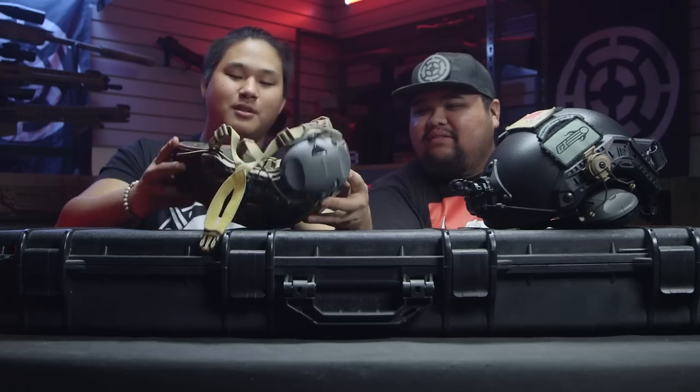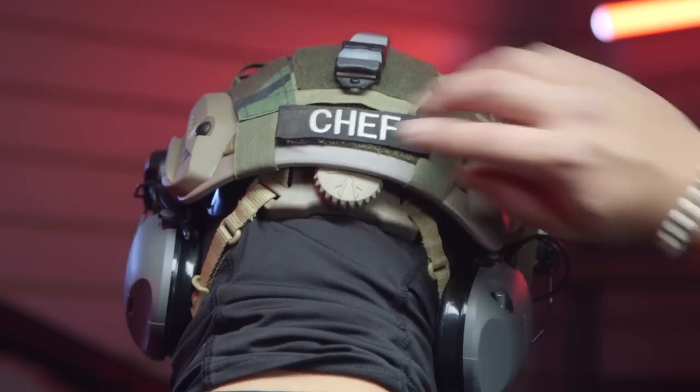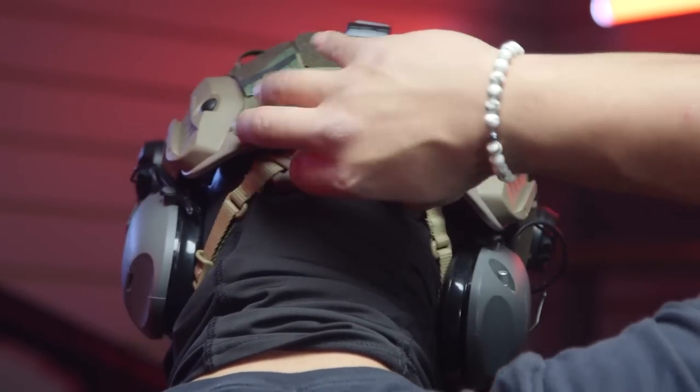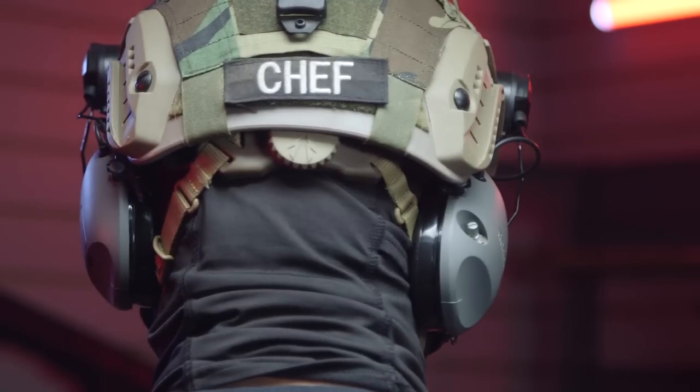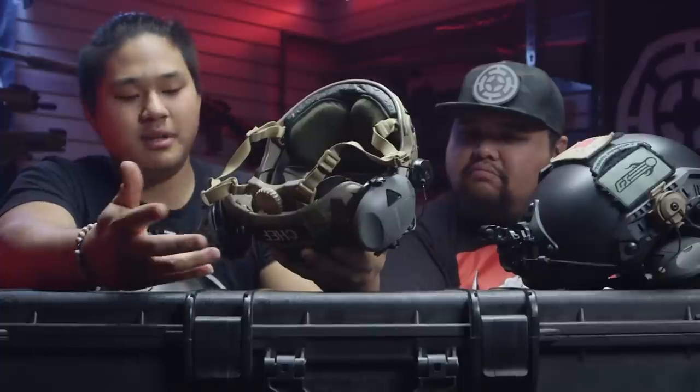Inside of my helmet right here, I'm not sure if you can see it right now, but I'm just using the standard suspension system. They're pretty good for what they are. I believe for reproduction helmets, not too bad. I am considering maybe getting a better one out there if it exists, but I doubt it. But I mean, it works.